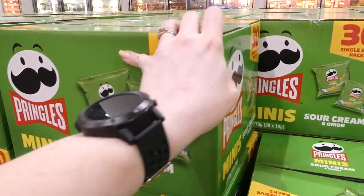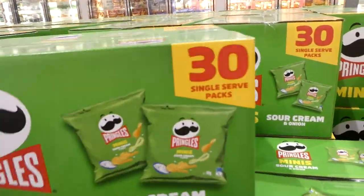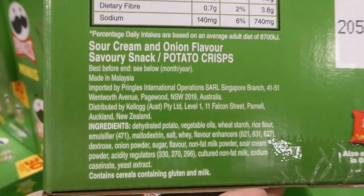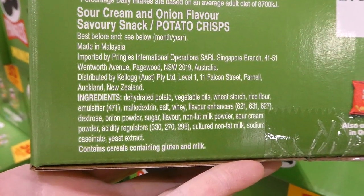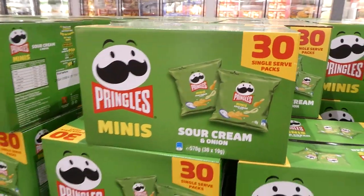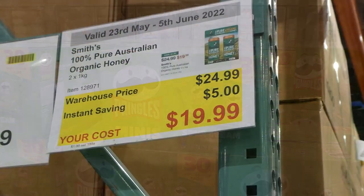So these ones come in bags, not the little containers like the cans that they usually come in. It's always the last side where the ingredients are. So these are made in Malaysia as well. But these would be great for trips, or if you want to do a little treat in your kid's lunch. These are pretty awesome.